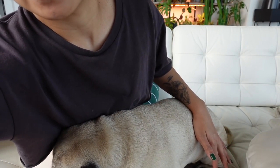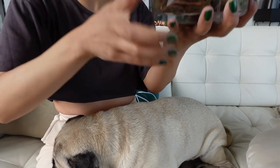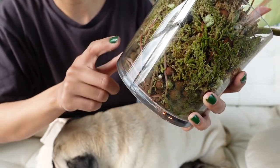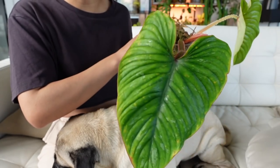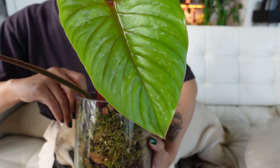That was really sad, it was really droopy, and I think it was mostly dry and under-fertilized because I need to also repot this. It is in moss and LECA, and this thing dries out super fast. This was the sad droopy leaf. It's not sad and droopy anymore. It's nice and perky. And it pushed out this new leaf while I was away.